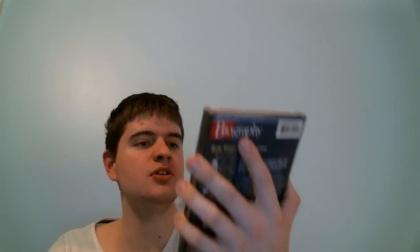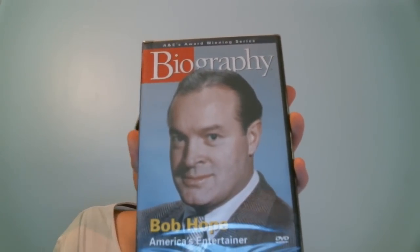For $5.59 on eBay, I also managed to get a new copy of A&E's award-winning series Biography. I got Bob Hope, America's entertainer, starting off in vaudeville and working his way up the entertainment industry. A career spanning 8 decades, he did it all, from Broadway to Hollywood, stand-up to television. So yeah, this was a really good find. I'm excited to watch this. I love A&E Biography stuff.